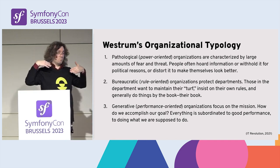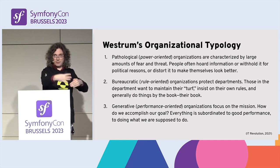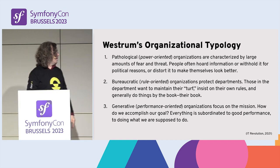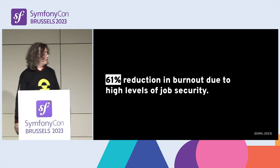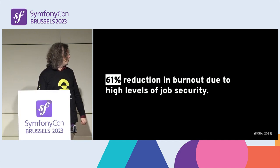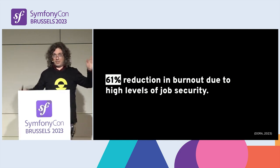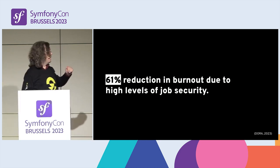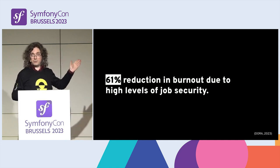The lead measurement is performance of the organization, not individual performance. And in reality, and this is the final State of the DevOps report number I'm going to share with you, burnout, which is one of the major reasons for decreased performance of the teams, is reduced by 61% due to high levels of job security.